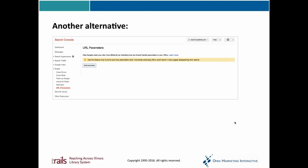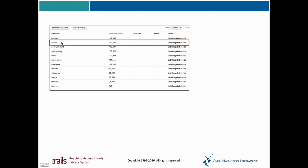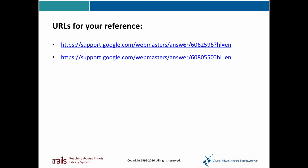There's another way to do it. One is to log into Google, go into the search console, and click URL parameters. Now this is from a different site, but if you put a folder named search, you can say, Google, don't crawl these pages, and that's the alternative way of telling Google to not crawl your catalog. These are the URLs for reference for those of you who are interested in that.